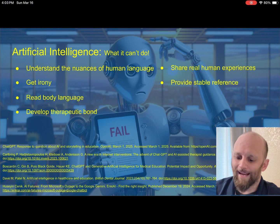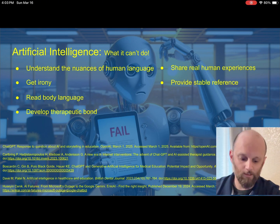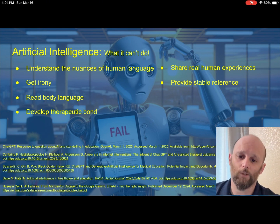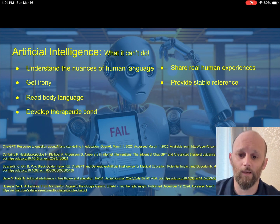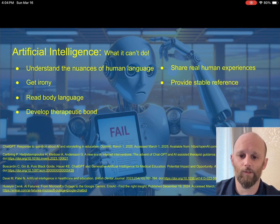One last thing to mention about what artificial intelligence can't do is that it does not provide stable references. And what I found with doing this project is that the way to reference an AI is to treat it like you're interviewing somebody else. And just like interviewing somebody else, you should fact check them and have other credible sources available to back up what the AI is saying. And these unstable references are very similar to an expert not having all the knowledge needed.